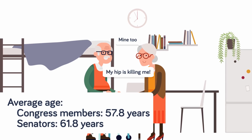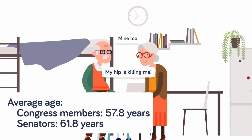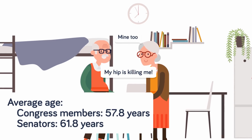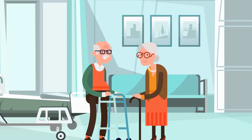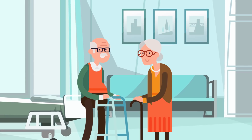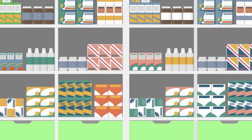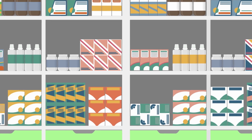Congress members on the whole aren't exactly spring chickens. The average age for a member of the U.S. House of Representatives is 57.8 years, and the average age for a U.S. Senator is even older at 61.8 years. These numbers are a little concerning depending on how long you want Eisenhower's planned continuity of government to last in the Greenbrier bunker. Thankfully, the bunker does have a pharmacy and an intensive care unit to take a little of the stress off the medical department.